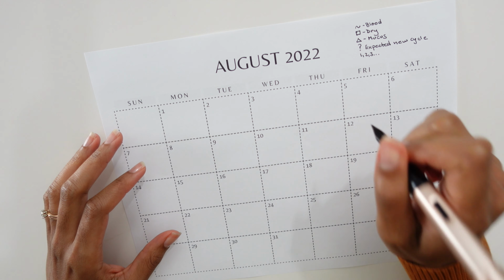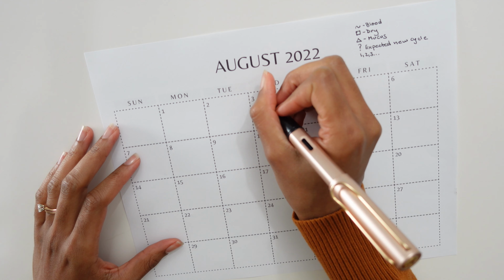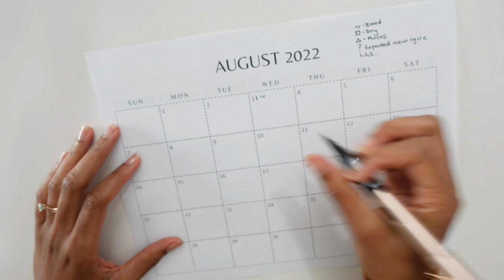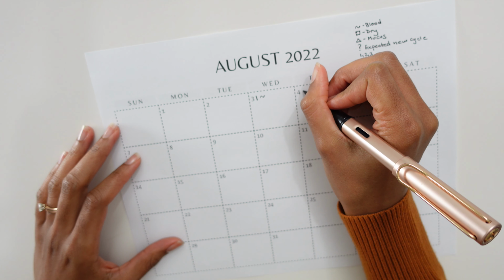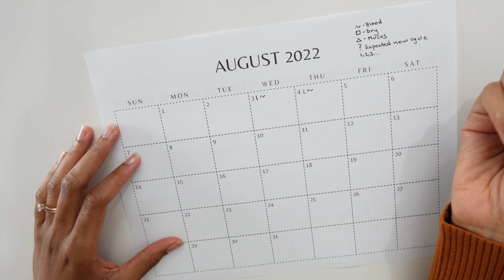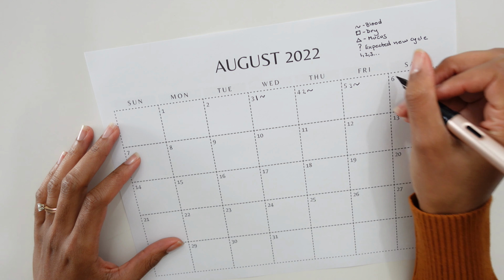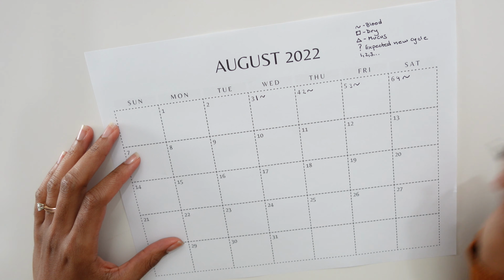So let's say that my period started on the 3rd of August. So on the 3rd of August, I would mark a 1 and I would put a little wavy line to indicate that I was bleeding on that day. Then on the 4th, still bleeding, still on my period, I'd do a 2, second day of my cycle, and a wavy line. Day 3, still bleeding. So give it a little line. Day 4, still out here bleeding. Give a little squiggle line.